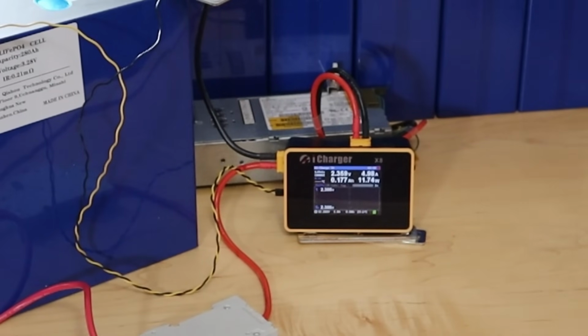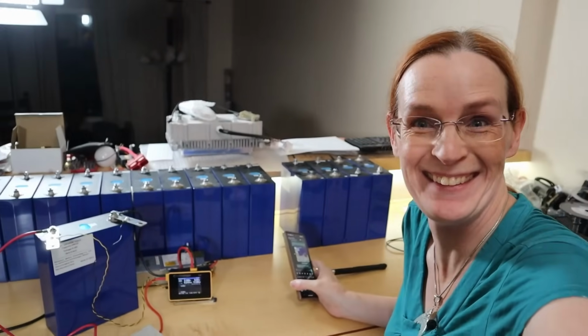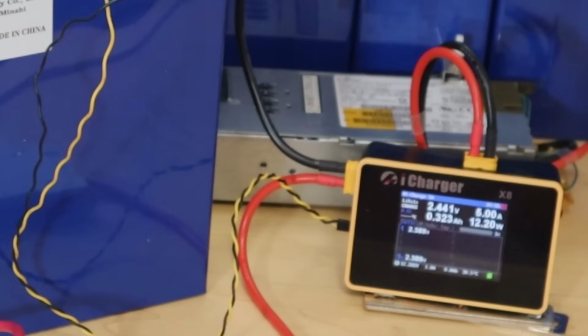I'm impressed. At only 10, now it's coming up on 12 watts. It's already at 2.37 volts. This is recovering very quickly. It might not be dead. 0.3 amp hour, and I'm already almost at 2.5 volts. This recovered extremely quickly. Half an amp hour, not even half an amp hour. 2.5 volts. We're back into safe territory.